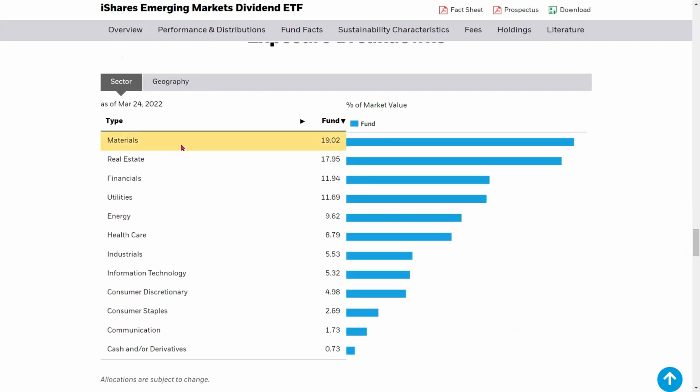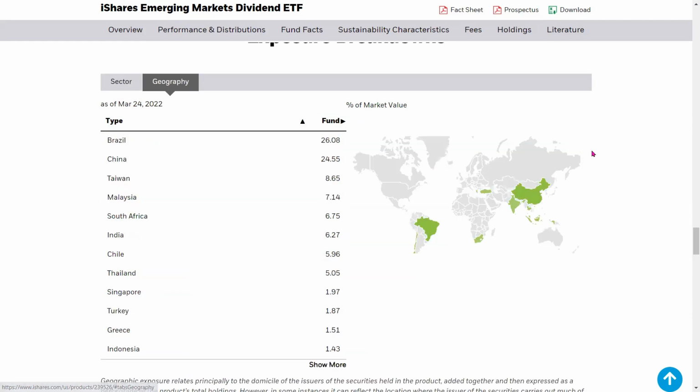Sector breakdown, your biggest exposure is to materials at 19%, followed by real estate and financials. Closely following it are utilities and energy sectors. As for geography, because it's emerging markets, your biggest exposure is here to Brazil at close to 26%, followed by China, Taiwan, Malaysia, and South Africa. The rest of the countries are also shown here.